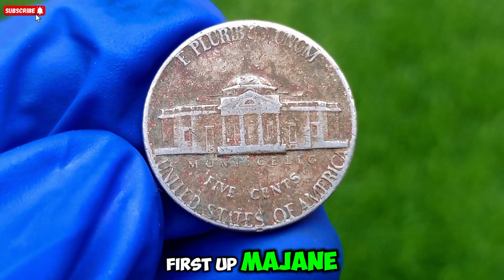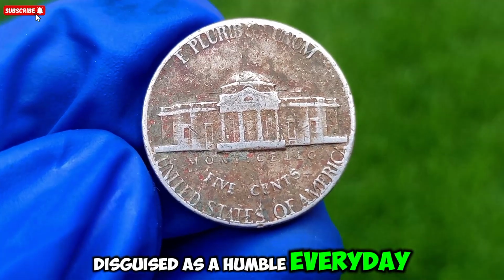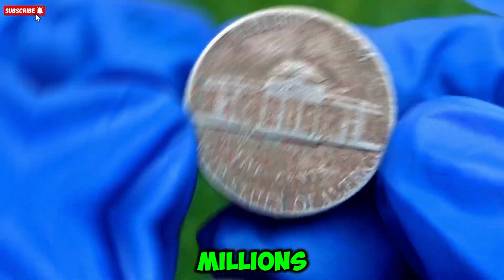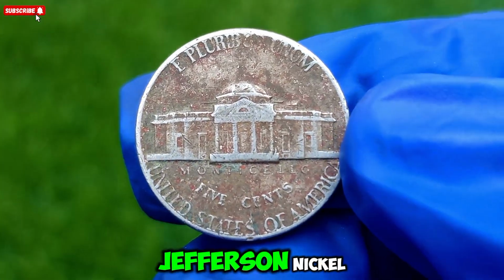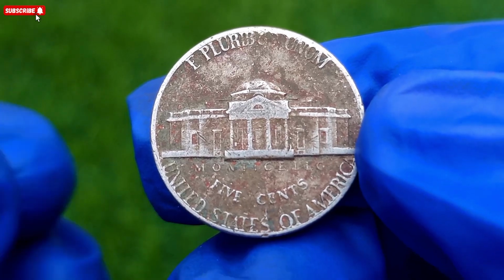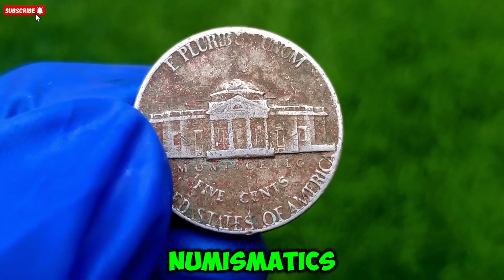First up, imagine holding a fortune in the palm of your hand, disguised as a humble, everyday coin. It's not gold, not silver, yet it could be worth millions. We're talking about a 1971 Jefferson Nickel. A coin that, under the right circumstances, could become one of the rarest, most valuable treasures in American numismatics.